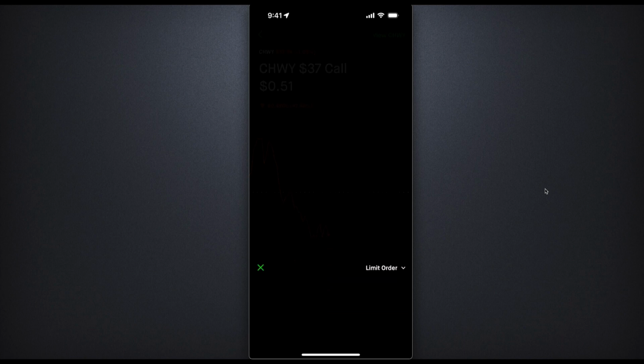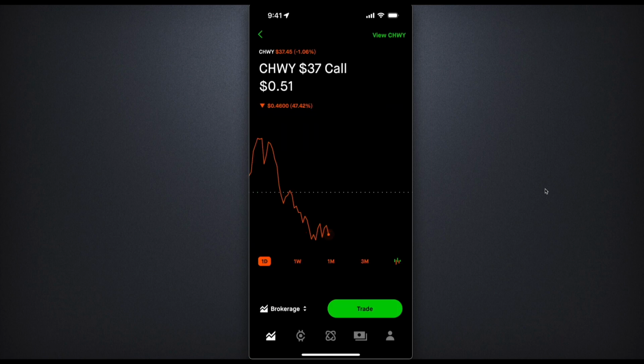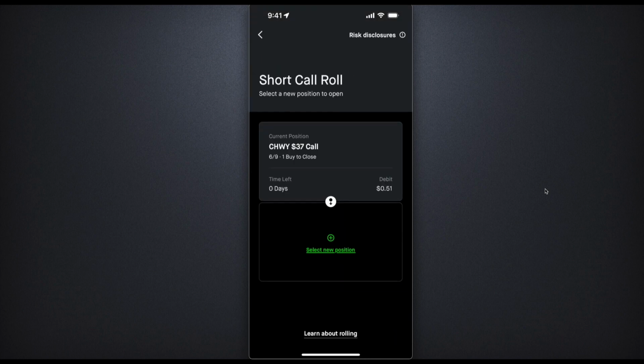So right now, if I just wanted to buy to close this contract, I do not want to part ways with my 100 shares. If I wanted to buy to close early, I could, but I would have to pay $51. Well, if I received $33 and I'm paying $51, that means, yes, I'm keeping my shares, but I'm taking a loss on this covered call transaction. And of course, we want to earn net positive premium. We don't want to pay it back. So I'm going to not exclusively buy to close, but rather I'm going to roll this position.